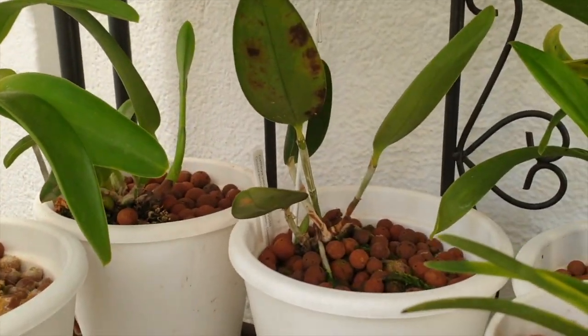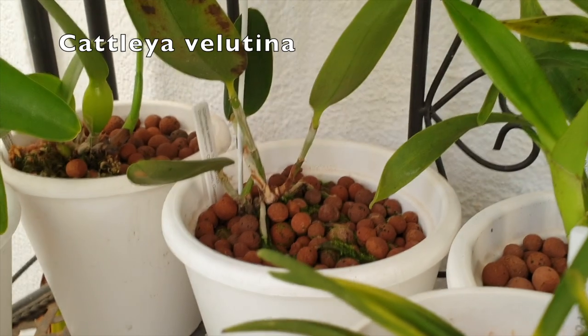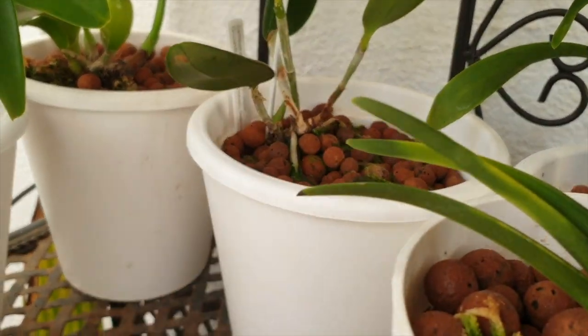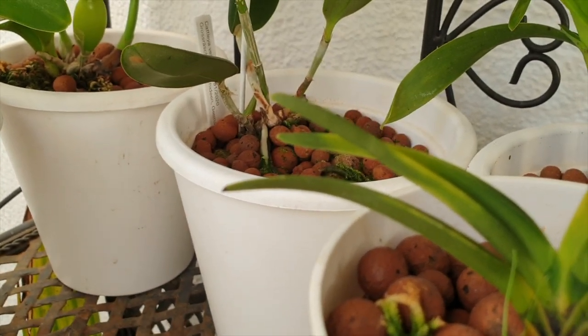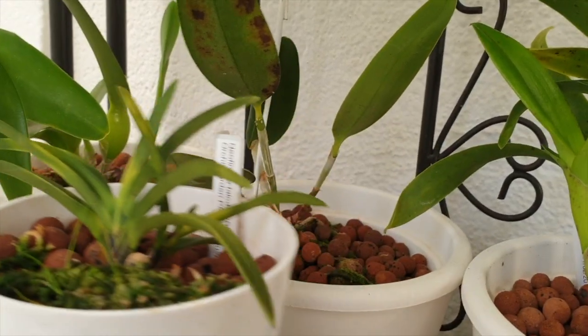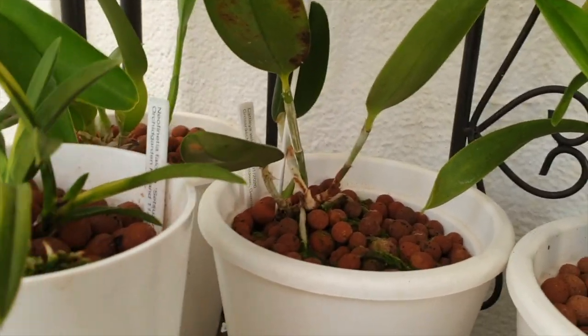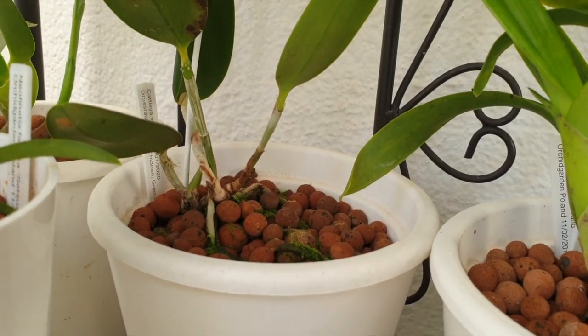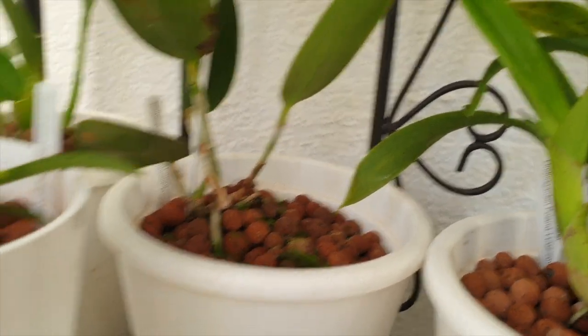And my Velutina is not doing anything at all since it matured this new growth, and that was 4 months ago. So it's just there, chilling out, doing its thing, not taking up any space. I was hoping to see another growth already during this growing season, but hey-ho, we wait.